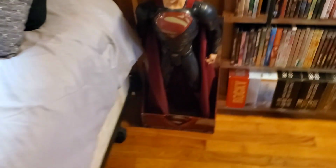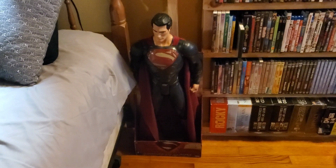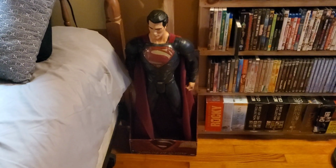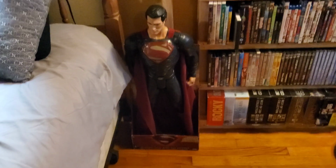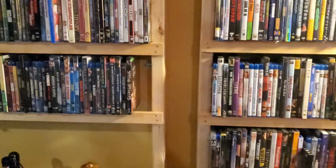Underneath that is a Superman Man of Steel figure. This actually belongs to my son, but we have it in here because right now he's still scared of him. He got him for Christmas from Movie Hunter, but he's a little terrified of it. So it just stays in here as a display piece. Daddy also enjoys them as well.